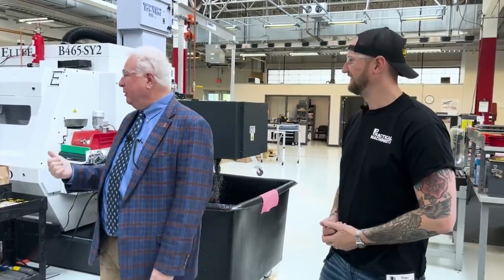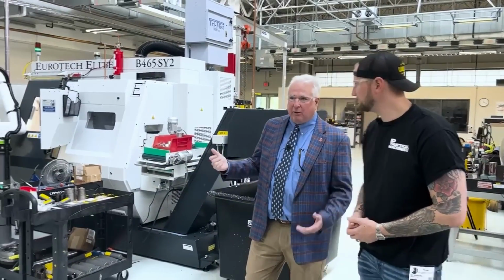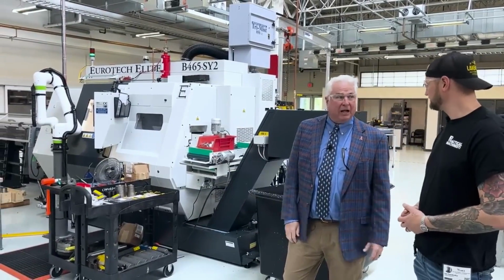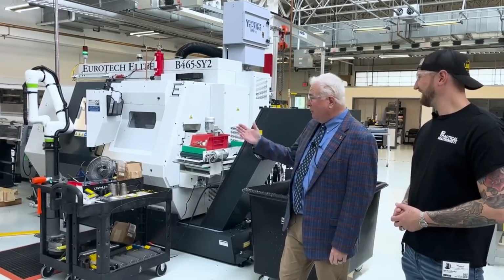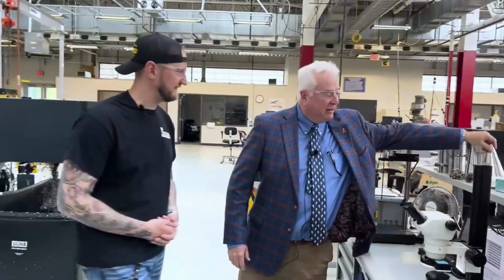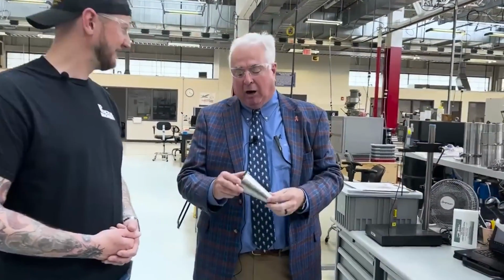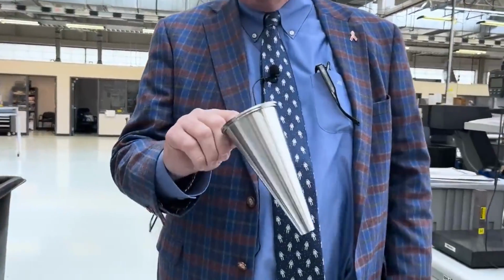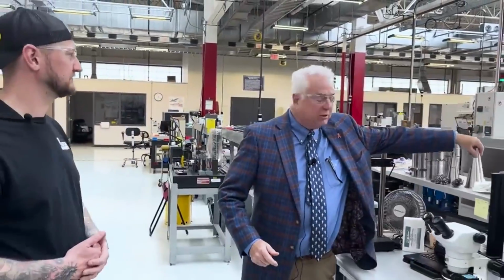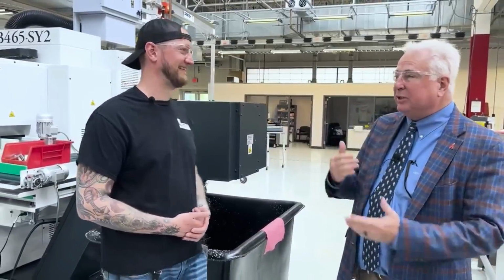And on this particular machine, we're setting up and we're running 347 material. So it is a 300 series, but it is high nickel content. And we're making a fairly big part. I know we looked at it earlier. The part that we're making is this size. So we're taking a solid chunk of bar, and we're throwing away most of it. Particularly since we're running so much lights out, you're making a lot of chips. But chip management in the machine is very important.